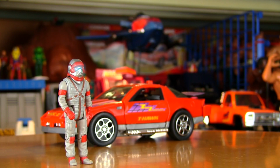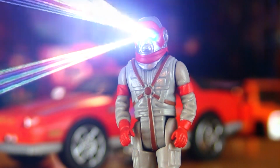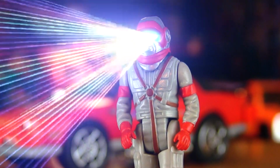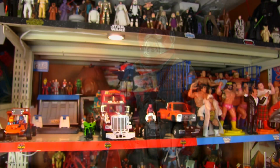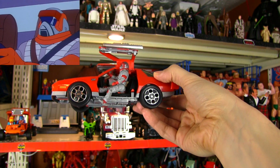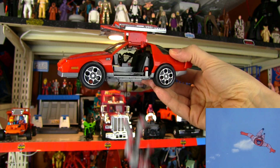The Spectrum mask could dazzle foes with an intense light show. This light was so powerful, it was palpable too. It could actually allow Trakker to fly thanks to the Spectrum glider power. I'm putting Thunderhawk on autopilot. Stepping out for some fresh air. Spectrum hang glider on.